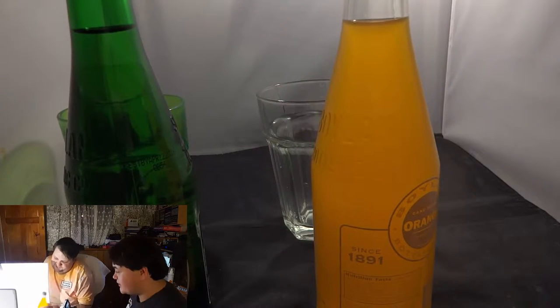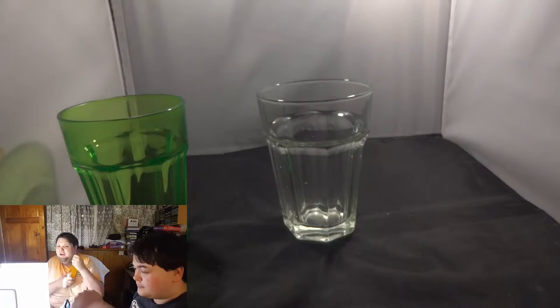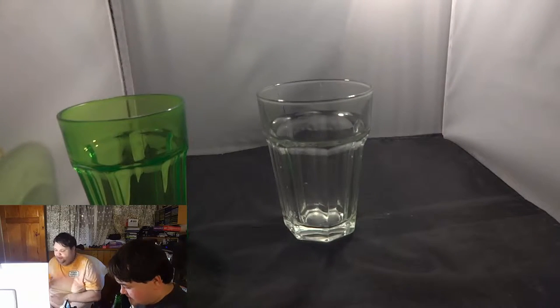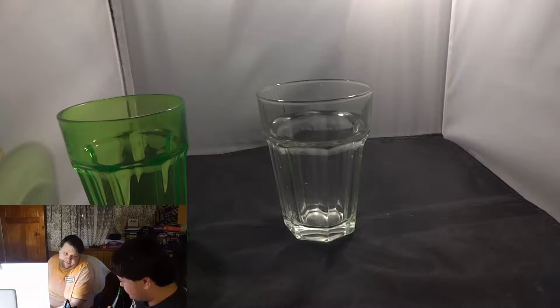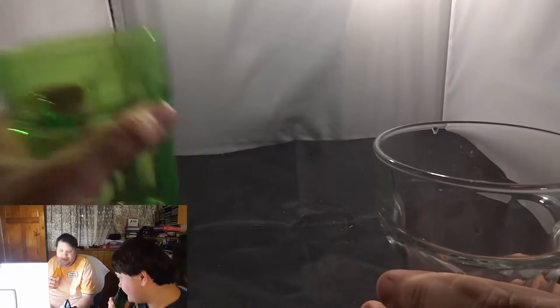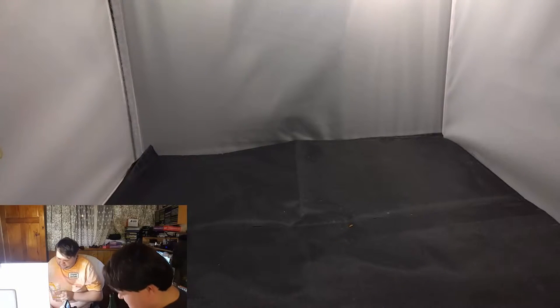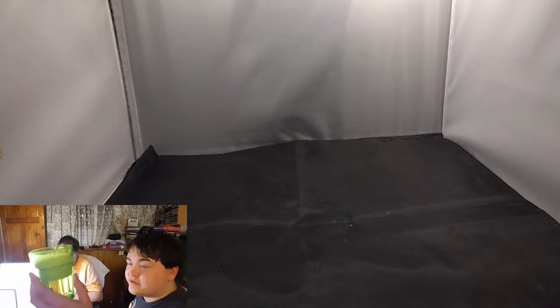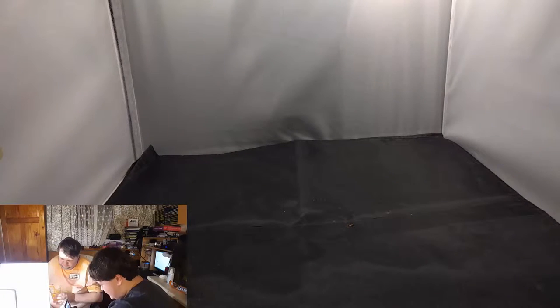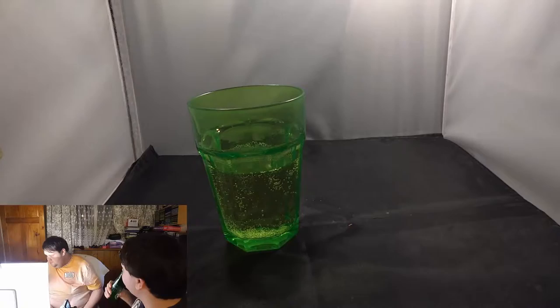Well, let's try the orange one. I'll open it. Because they're American, you don't need to get a nice old trusty little tin opener to open them. Well, green for green, yellow for whatever. Mmm, smells orangey. That's this one that's down here now. I drink a bit out of the bottle if you do because it tastes better.